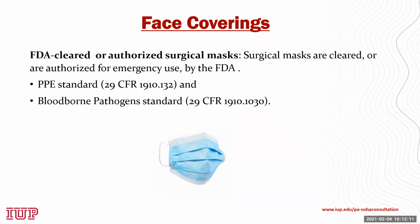FDA cleared or authorized surgical masks. As you can see pictured there, it's a little bit different than a cloth mask. Surgical masks are cleared or authorized for emergency use by the FDA and are jointly regulated under OSHA. Under OSHA, you have the PPE standard 29 CFR 1910.132, but also the bloodborne pathogens standard 29 CFR 1910.1030.